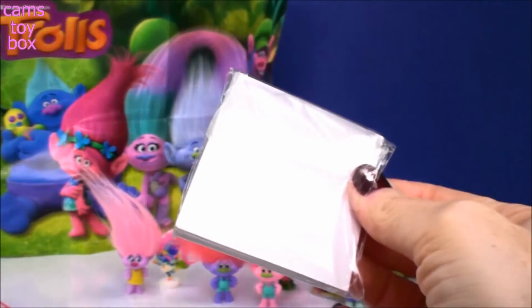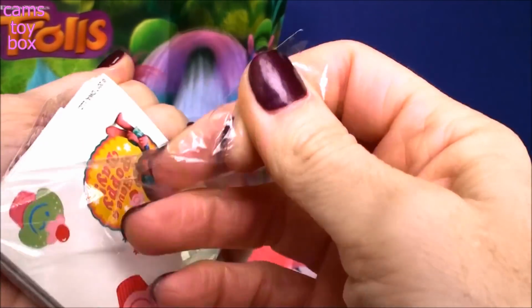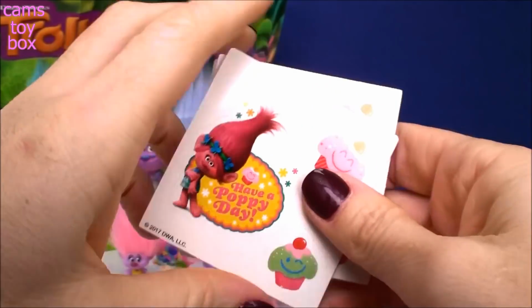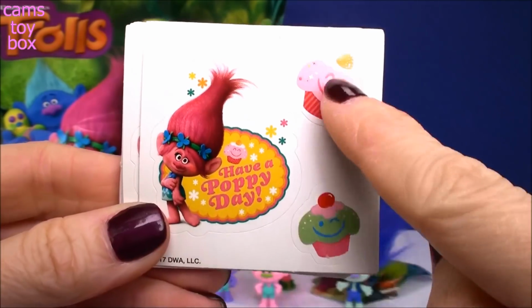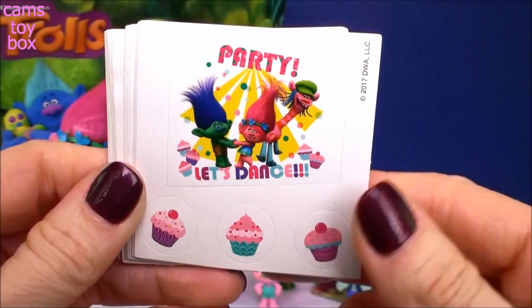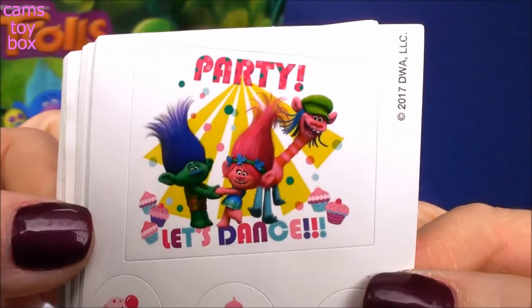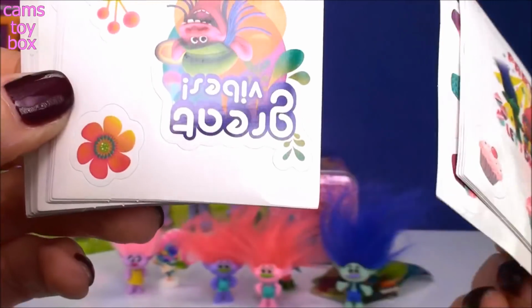And then we get 25 stickers, and they come on these little cards. You get 5 of each of these different patterns. The first one says, have a Poppy day with Poppy on it and some little cute cupcakes. So 5 of those. And then we get party, let's dance with Branch and Cooper and Poppy. Some more little cupcakes. Super cute.